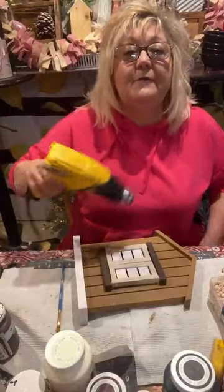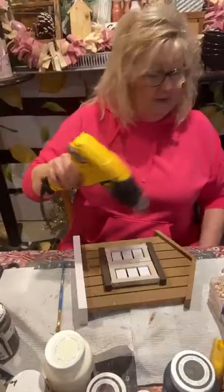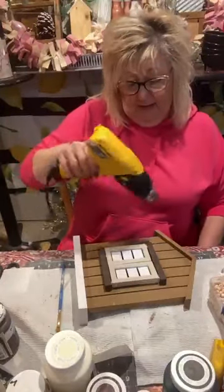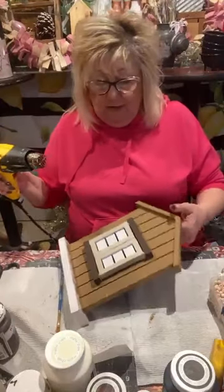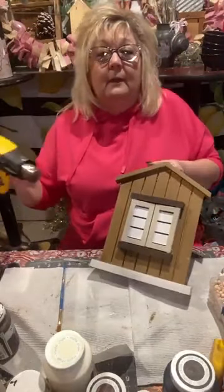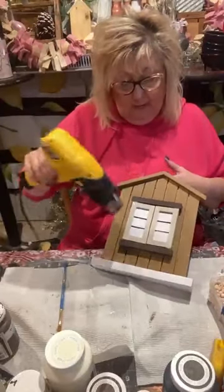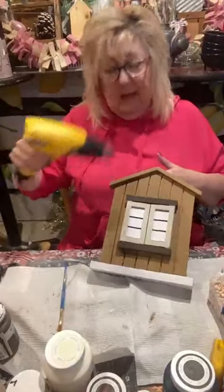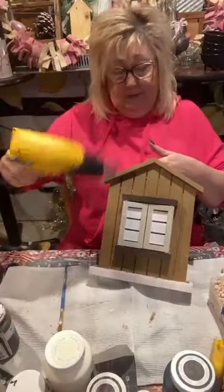If y'all are just hopping on now, I'm doing kind of like a little bunny hutch. Yeah, a little bunny house here. And we just married in all the colors. We use the hazelnut, we use a sandstone, we use truffle, and we use white. So very cute so far.